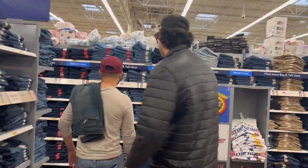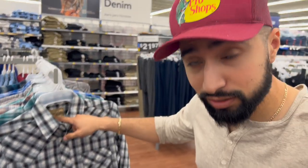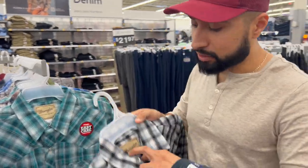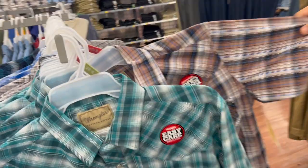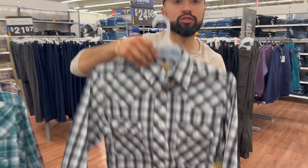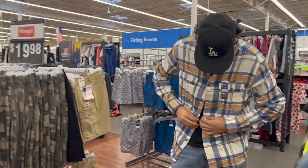Found this section, Wrangler. Okay, so not bad. I do like this color right here. They have green, like a brown. That's actually nice too, man. Yeah, it's small too. So we got small. I got my pants. And then Anthony found a flannel. Is that one? Yeah, man.